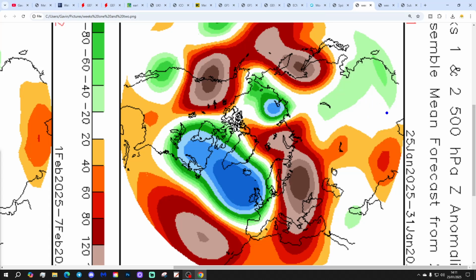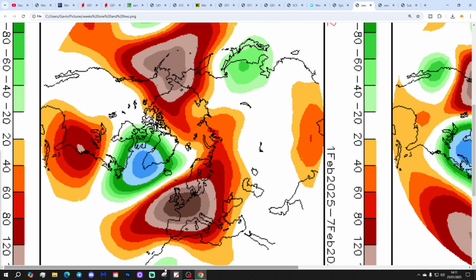CFS V2, finally, these are 500 millibar height anomalies broken down into week periods. The first week period takes from the 25th to the 31st of January, but next week looking unsettled with lots of low pressure coming in from off the Atlantic.